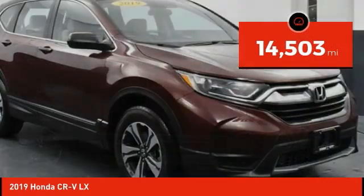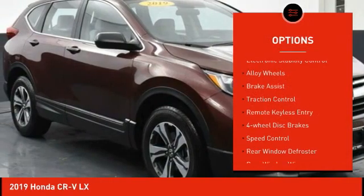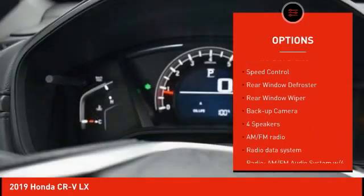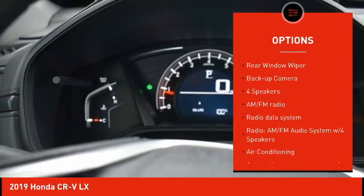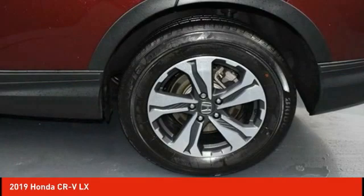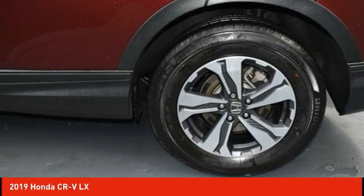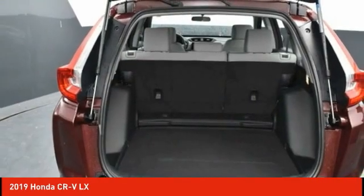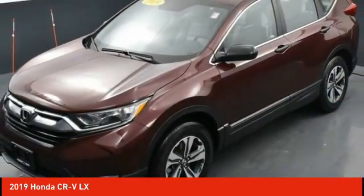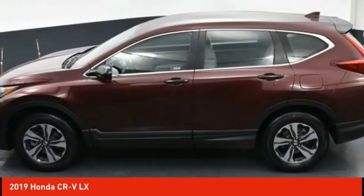Here are some of this vehicle's great options: electronic stability control, alloy wheels, brake assist, traction control, remote keyless entry, four-wheel disc brakes, speed control, rear window defroster, rear window wiper, backup camera. This vehicle offers reliability and good looks at a great price. So come in and take a test drive today.